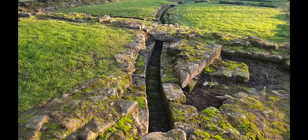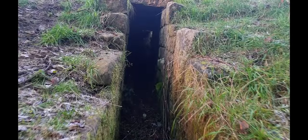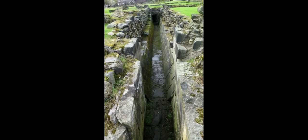I think it's far more likely that the tunnels led to a safe distance from the priory, perhaps to a nearby farm building owned by the monks, and could have been used as a bolt hole or escape route should the priory come under attack during the dissolution of the monasteries.